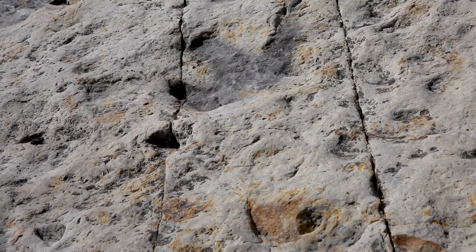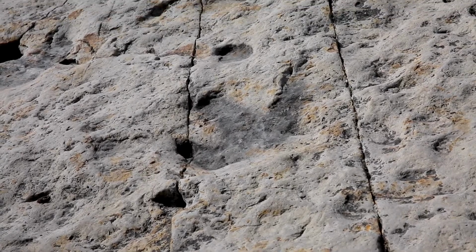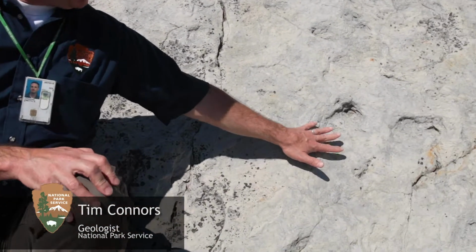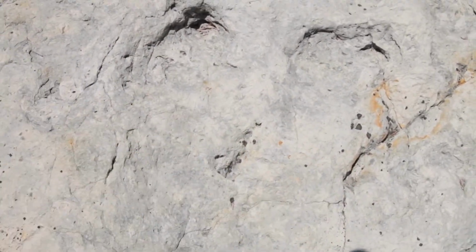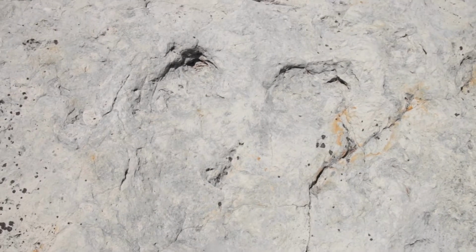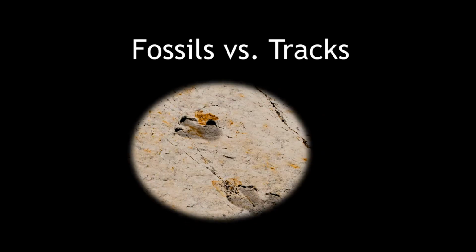If you look very closely, with a trained eye or an untrained eye, things start to pop out at you. And right over here to the left of me, this feature, this feature, this feature, what does that look like? Dinosaur track. Toes? Most definitely. That's a three-toed dinosaur.